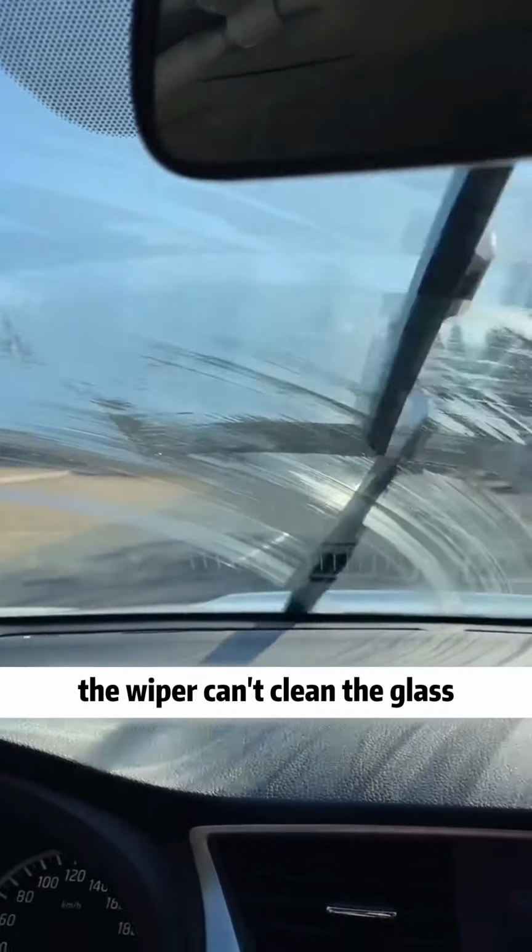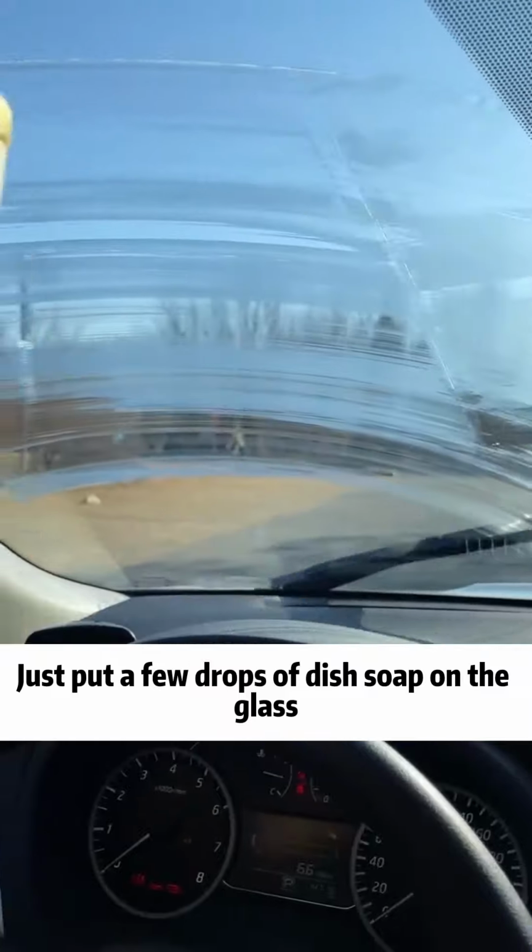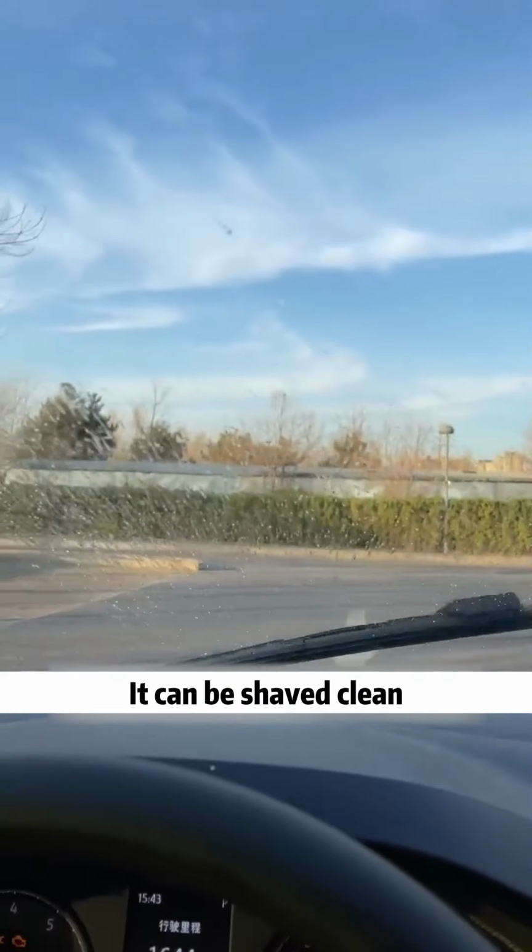Second, the wiper can't clean the glass. Don't rush to change the wiper blades. Just put a few drops of dish soap on the glass. It can be shaved clean.